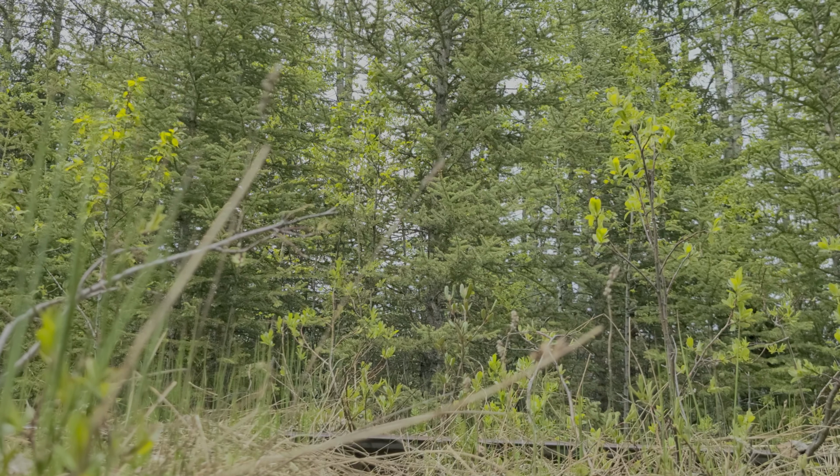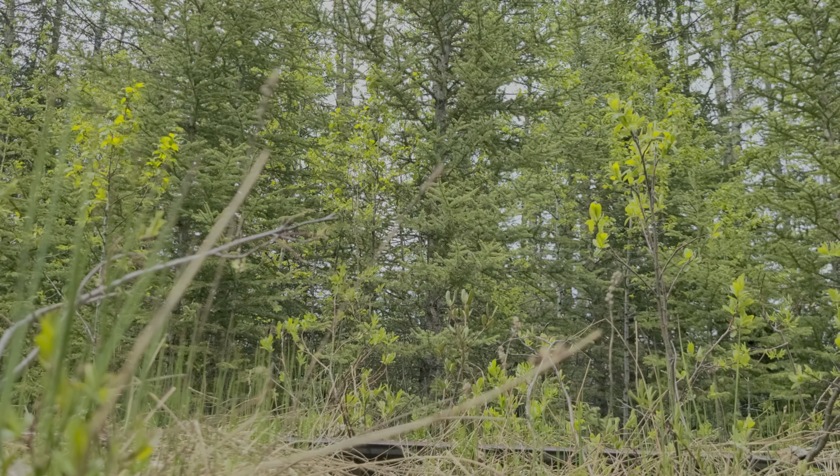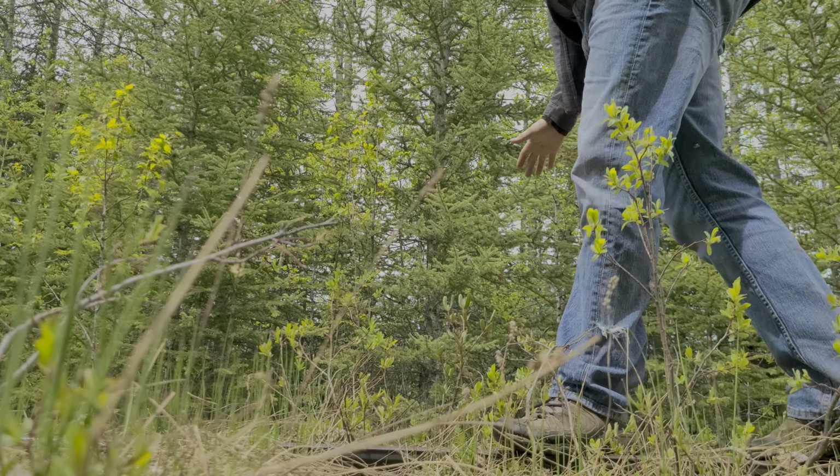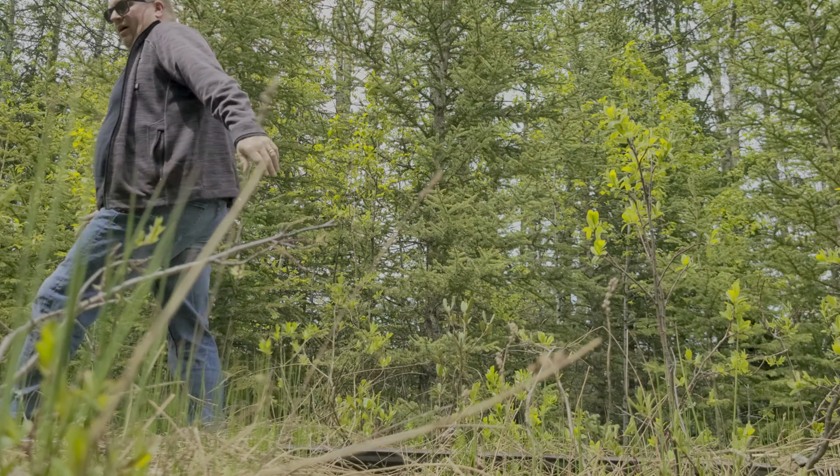Stereotypical low-angle foot shot balancing on the rails. And not very well.